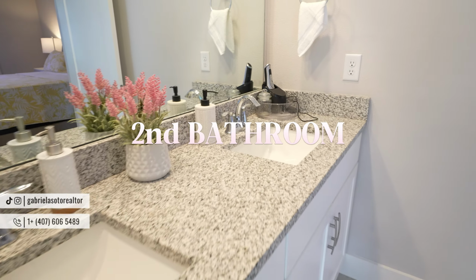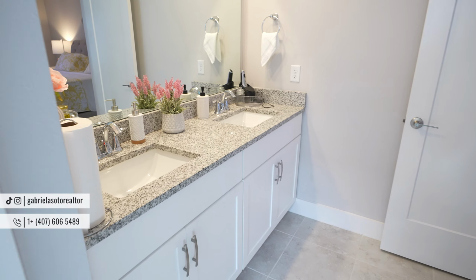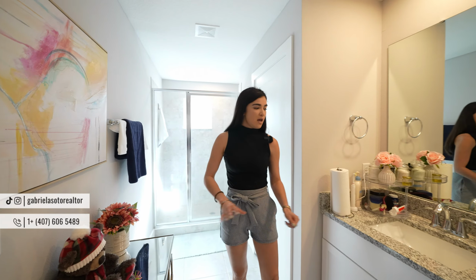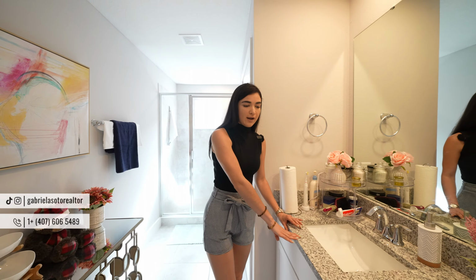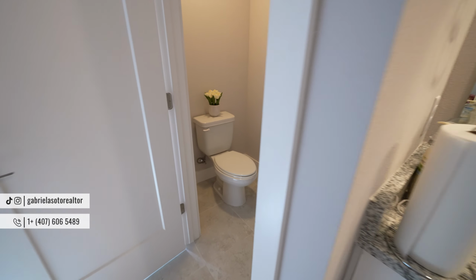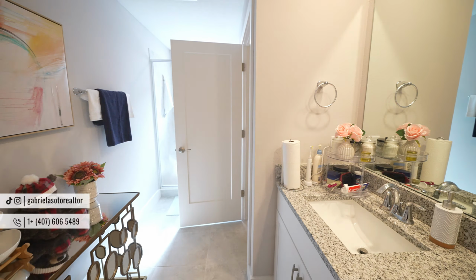And we actually are going to step into the bathroom. You have ceramic tile in the bathroom, plenty of room for extra shelving, extra decoration. You do have a dual vanity sink with granite countertops, white cabinets, and extended mirror. You do have this door right here that leads to your private throne room, you know, for those private moments.